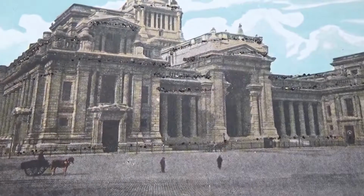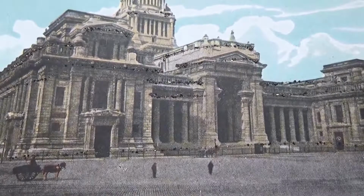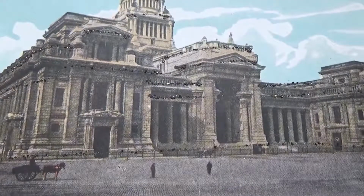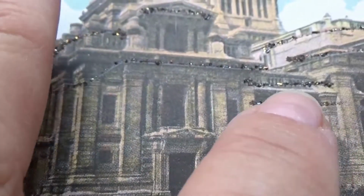Alright, here we are today bringing you a nice variety of some super old postcards. At least this one is. Look at that. Back in the days, look at the little buggies and everything. And look, it's got this extra glitter all over the place on it.